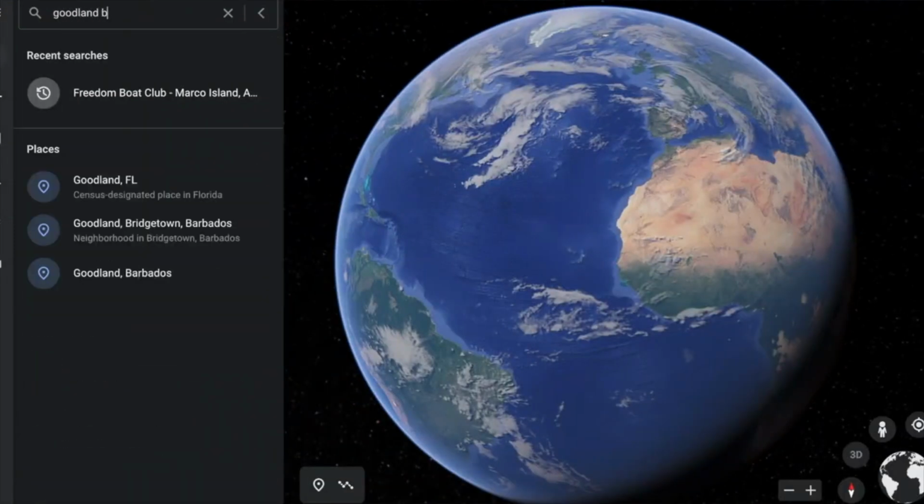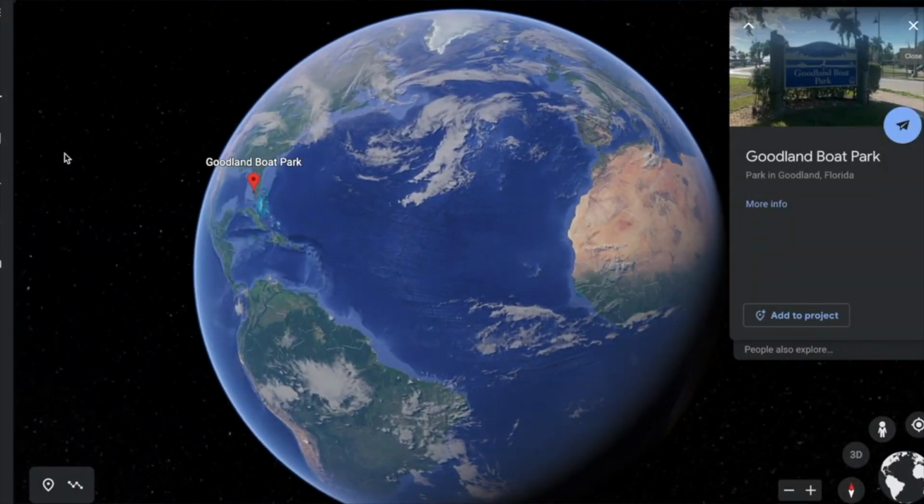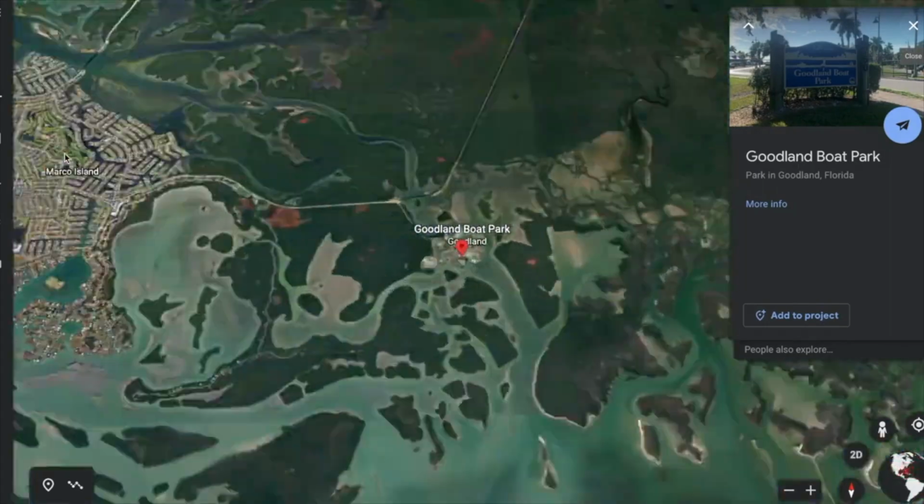Today is Christmas Eve and we are going on a jet ski adventure. We are down in Marco Island in Florida. This is the Goodland boat ramp. This is where we go if you want to go out and see the dome homes. It's a beautiful place to jet ski around. The weather is gorgeous. It's going to be 80 or 78 degrees today, so not too bad.